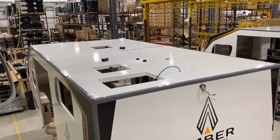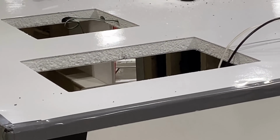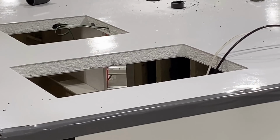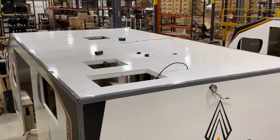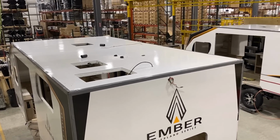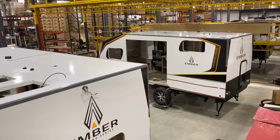And I'm going to zoom you in here a little bit, so hopefully it doesn't make you motion sick or anything. But you can see that thick cross section right there. Again, all Azdel, all laminated block foam. So there's not a splinter of anything in that roof that could rot. God forbid there ever was any sort of water failure.